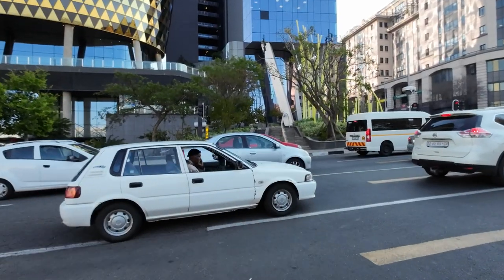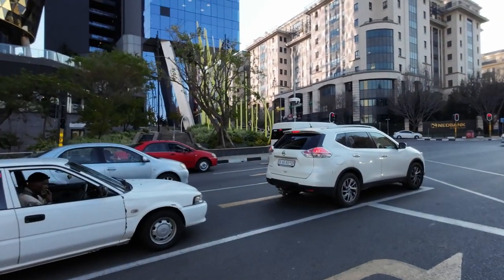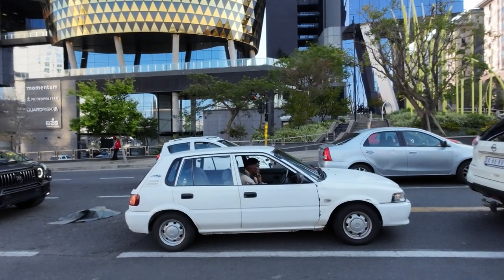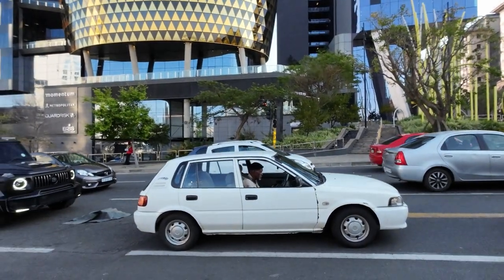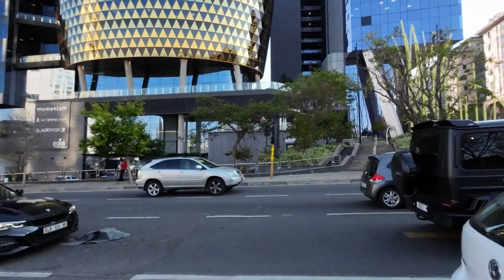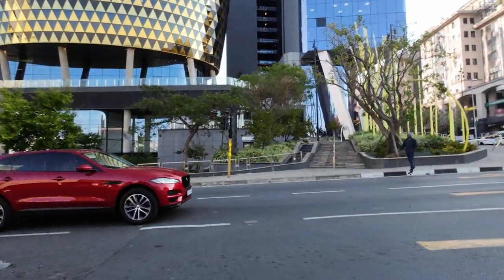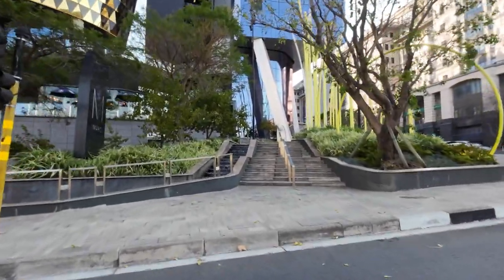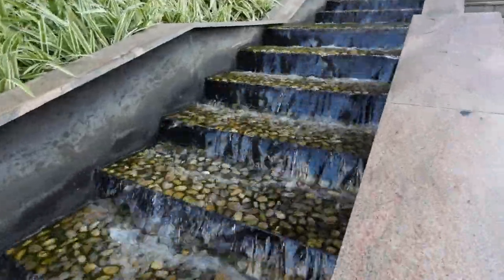Here you have to look out for cars. Whoa. Red light. There's a car with flashing lights. So, I don't know what it is, but can I jump this? What? This is another car. Go. I just have to mind. I'm not trusting blue lights. So, look, a waterfall.